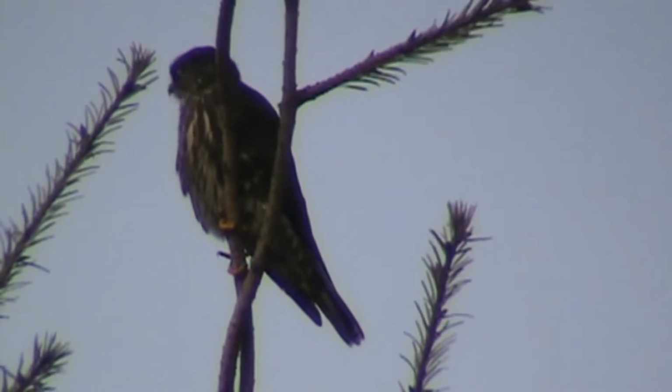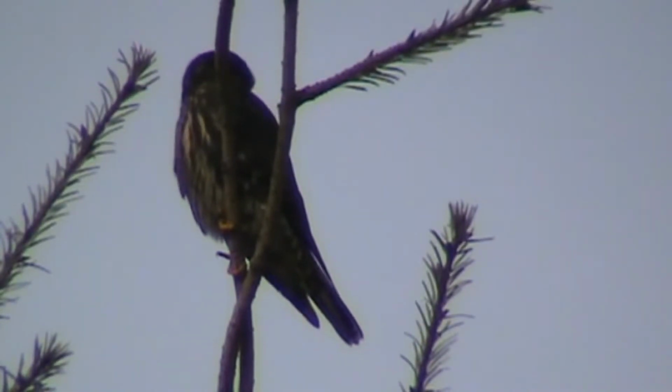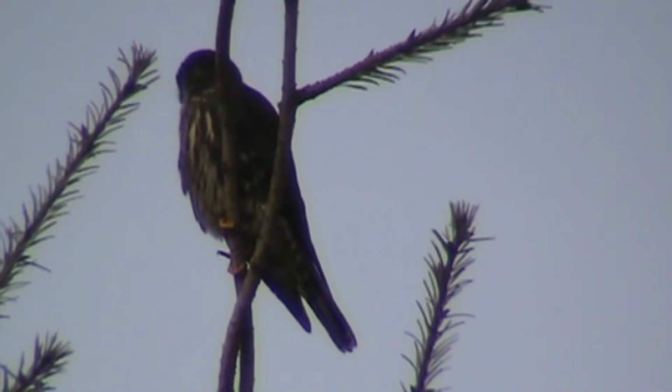We saw a marsh hawk go by earlier too. But there's several birds down. But this is the main reason we came today, is hopefully to make a movie of the Merlin, and it looks like we're getting our chance. There were 2 of them about a couple weeks ago. We've only been seeing one now, but I'm sure they're around. But this is his favorite spot.